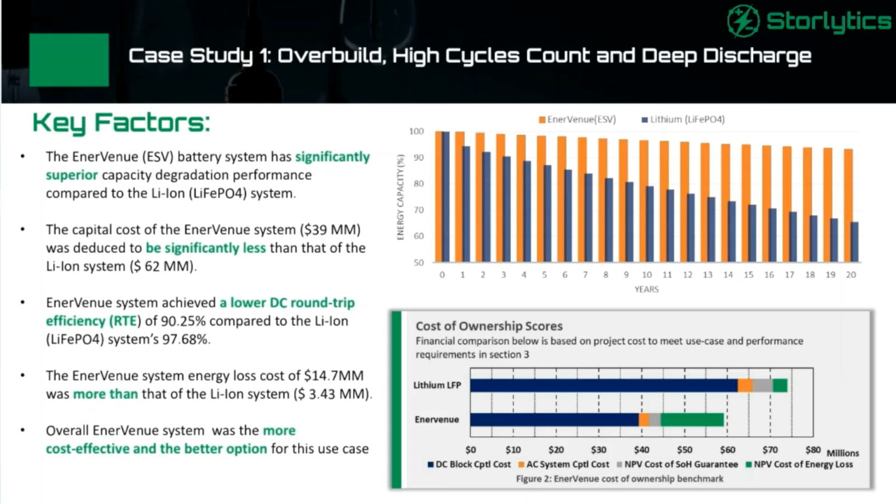So the outcome of that is, for a 100 megawatt hour project at 2.1 cycles daily, we needed about 112 megawatt hour at the beginning for the Enervenue system at year 0. But for lithium, we needed around 219 or 220 megawatt hour. So that's the scale of difference we're talking about.